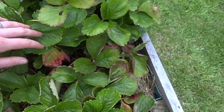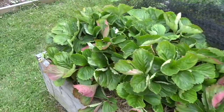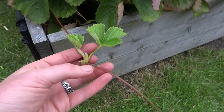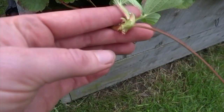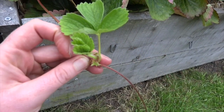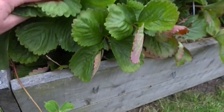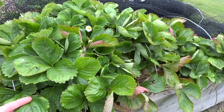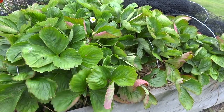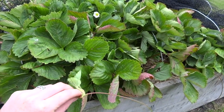Here's our other strawberries with some sneaky ones hiding in here. We've got a few runners starting to come out, and these are going to be fully viable plants. You can see down here there are some little roots, so I'll stick this in the ground, and then these will be plants that I'll use next year, which is great because strawberry plants probably fruit really well for the first, second, third, fourth year, and then they don't fruit as well. So having these runners means that I can continually have a new supply of my own strawberries without having to buy new.